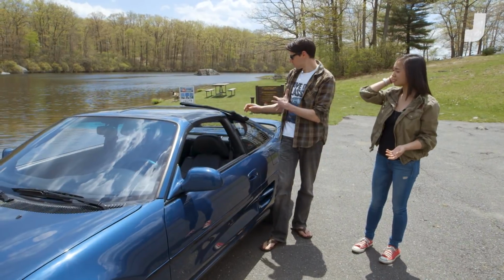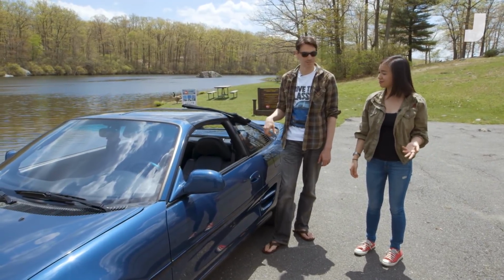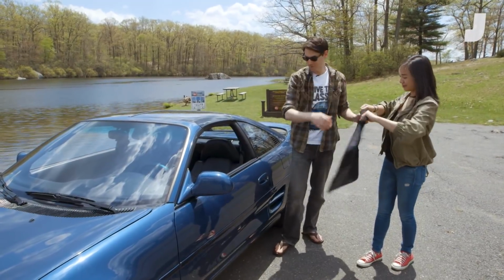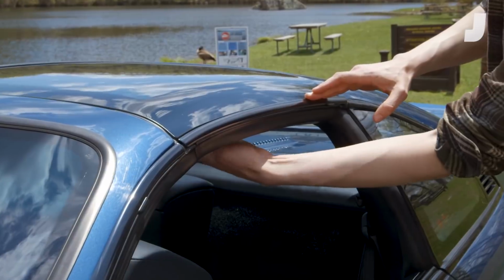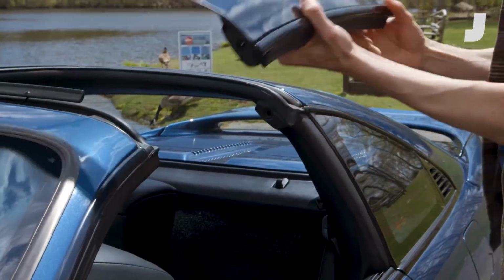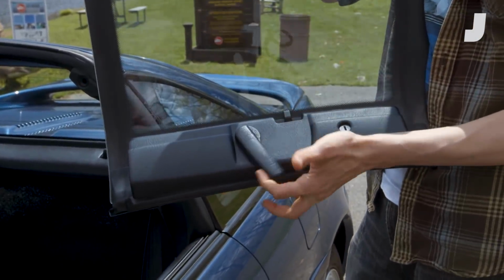So you don't have to use up all that precious trunk space with the T-tops. They actually store neatly right behind the seats, and I can show you how they come off here. If you would just hold my T-top bag for me. There's a little switch right under here. You flip it over, and then there's a lever that pops down. Then you just lift up here, and it slides right out. This is the switch and the lever.